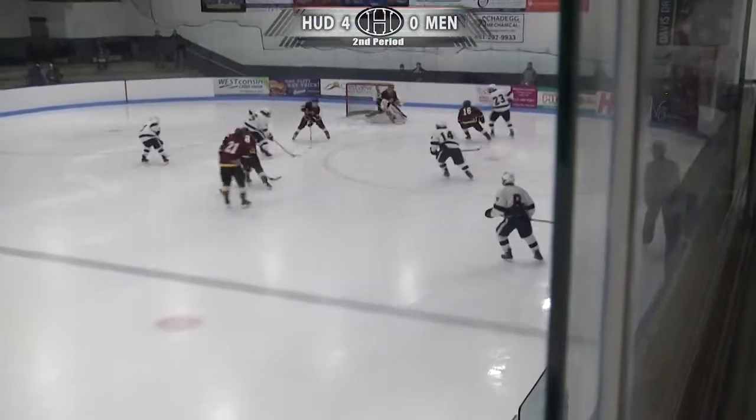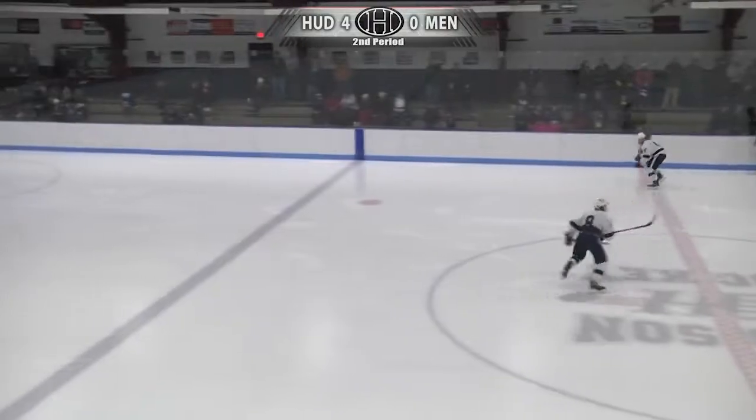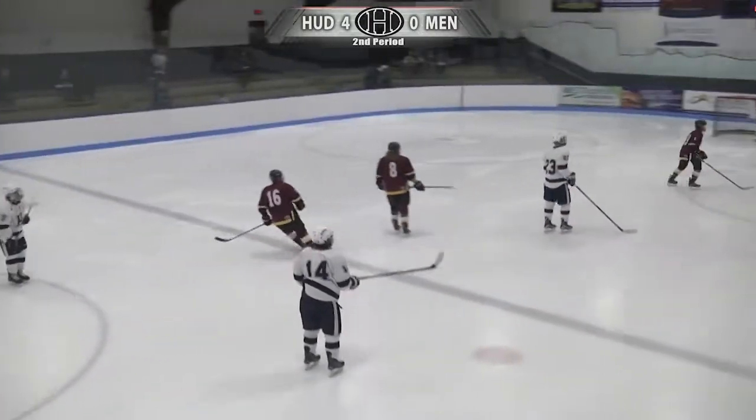Grounds down that right side, takes a peek. Had Blacknam in the slot area. Couldn't quite get it over to him. Hudson will regroup in their own end. Send this one the length of the ice. We'll get an icing here.